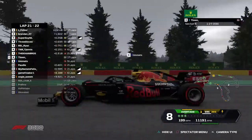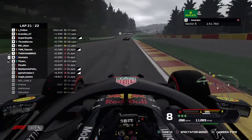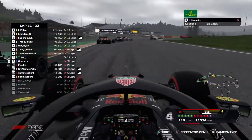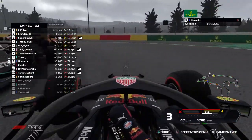Both drivers using up their ERS now. Tim Mats using up more than TB Sen. That is him out of his ERS now. He has got nothing left. Now Tim Mats is going to have to do it under the brakes. TB Sen runs in a little bit deep. He's on the inside line for the next corner, so I think he is safe.